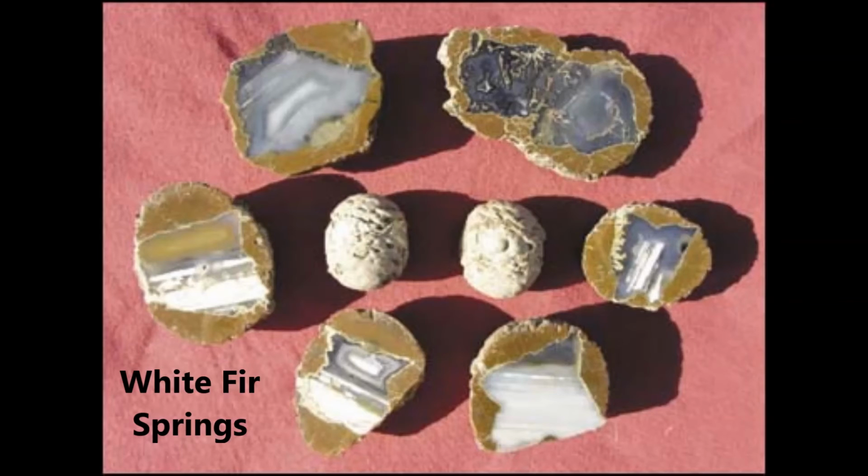At White Fir Springs, you will find jasper thunder eggs. These are amazing when cut, so if you have a lapidary saw, this is definitely a worthwhile collection site. The road is closed in the winter due to snow, but it's worth it to collect these beautiful jasper thunder eggs. And that concludes our tour of rock hounding in Central Oregon.